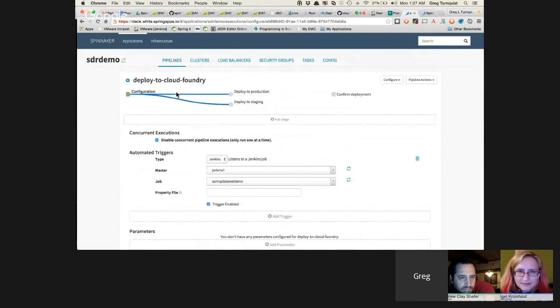Okay, I've designed this pipeline so that when Jenkins builds a new artifact, it will cause Spinnaker to launch this pipeline. This pipeline is going to deploy a copy of that app into my production PCF space and also into my staging PCF space. So it's going to push out two copies of the app. That way my staging copy is always going to be up to date with production.